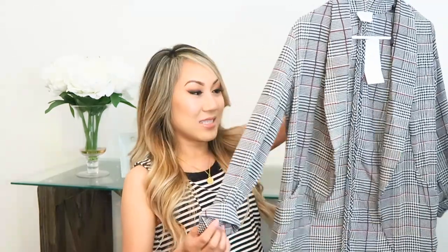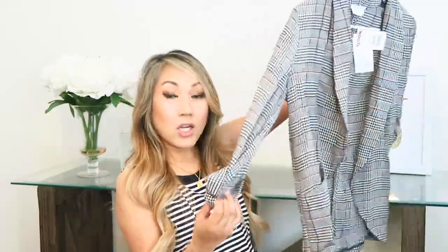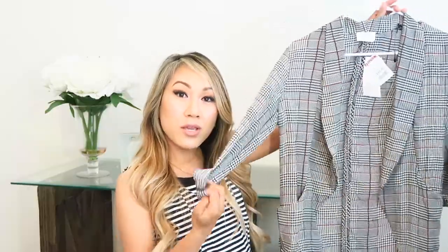The next two blazers that I found are both in the check print. The first one has the maroon color in there, maroon and black and beige. This also has pockets. And this is from Sienna Sky. I got it in the extra small, and this was $16.99. It is a long sleeve, but you can also wear it 3/4. You can roll it up.